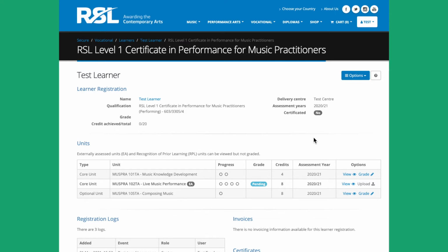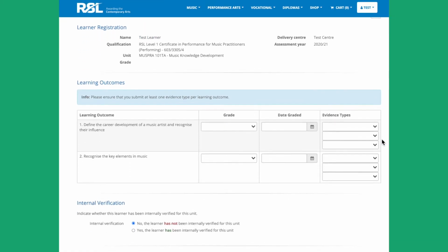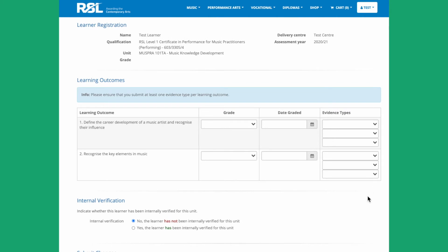Next to each unit they are registered on, you will see the option to grade. You will only be able to enter grades for units registered to the current assessment year. Select Grade. This brings up a grid with the separate learning outcomes for the unit. You will need to provide a grade for each outcome and the date graded. You must select at least one evidence type per learning outcome.